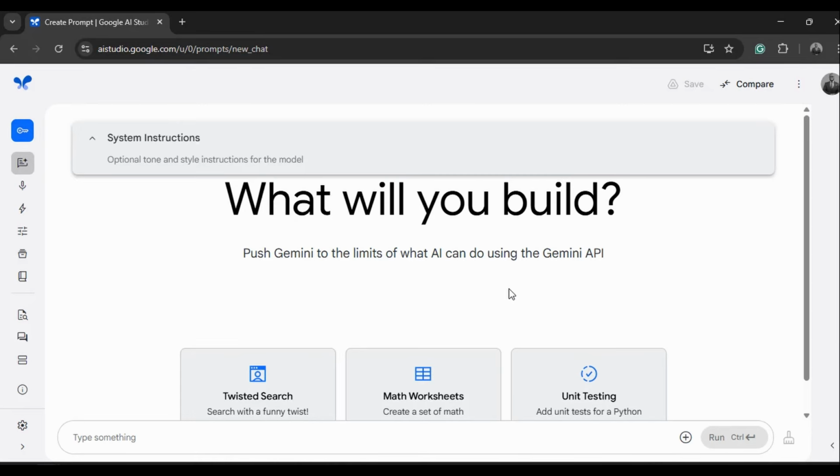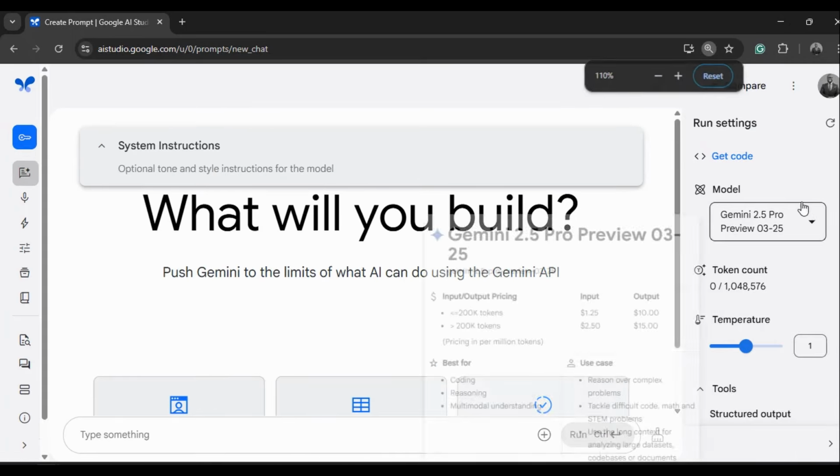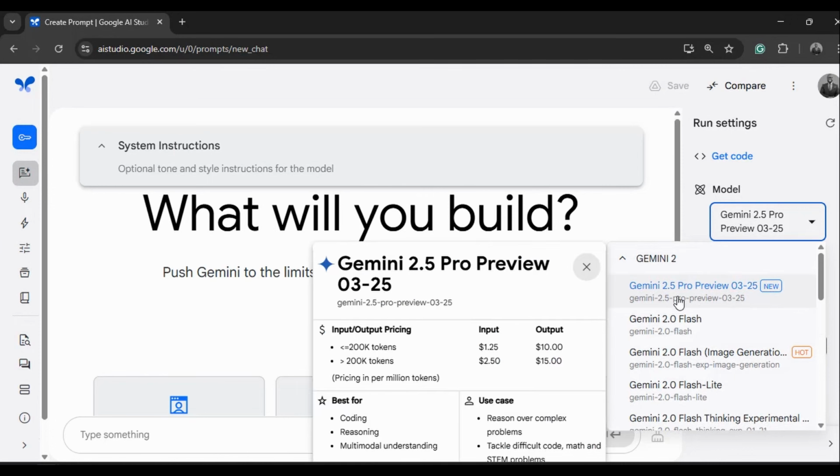I'm going to be zooming out so that you can see the entire screen. This is where you input your prompt if you've not used Gemini before. On this sidebar, this is where you select your models. In our case, we are testing Google's Gemini 2.5 Pro. You just click on it.